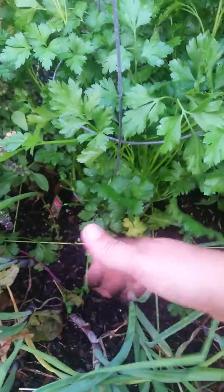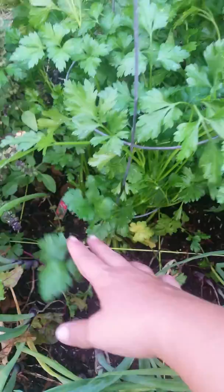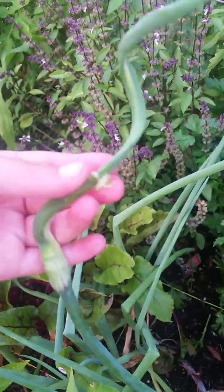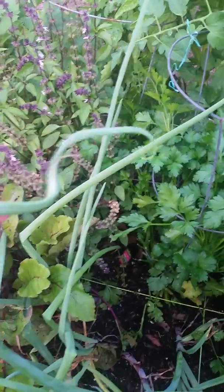And then down here we've got red onions. And you notice how they're all kind of slanted? Because this parsley was growing into them and pushing them over. So I just trimmed it and chopped it up today. Took about a third of it away.